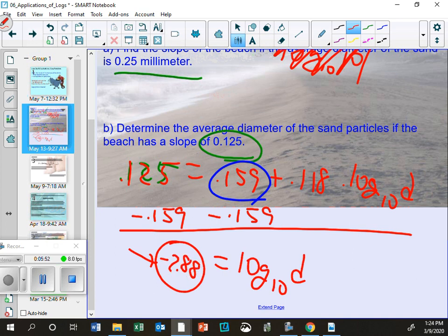I am not sure on that one. Can anybody verify that number? Okay. Negative 0.288. Can anybody verify that number, or at least rounded? Okay, good. Then, how do I finish this thing?